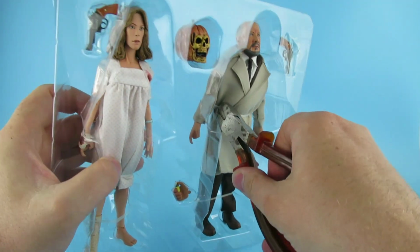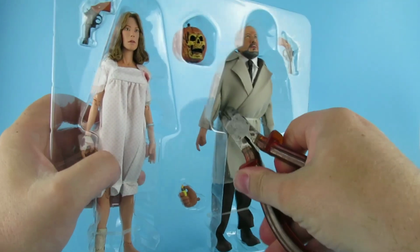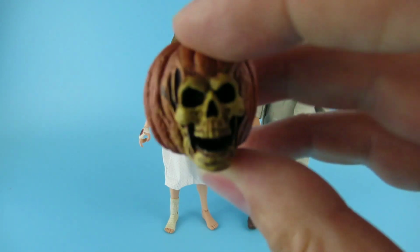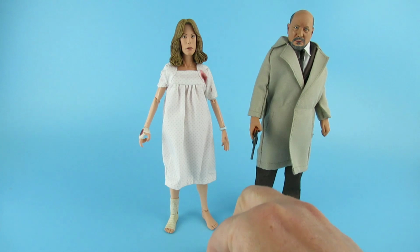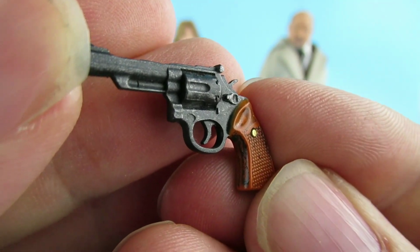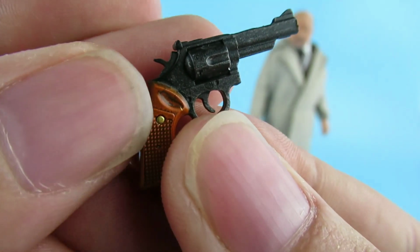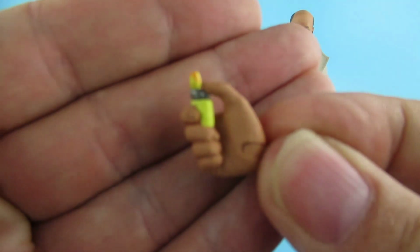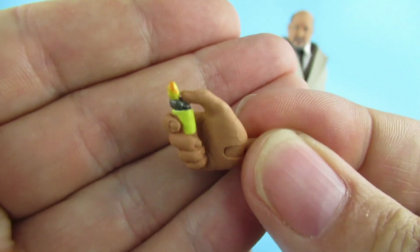So let me find my handy dandy clippers and see if I can very gingerly cut through there. I don't want to cut through his coat. Just give us a second. It's a lot easier if I do it over here, because I can do it properly. And here they are out of the packaging. So we get Laurie Strode, Dr. Loomis, the pumpkin skull thing. Both come with a gun which is the same. Exactly the same gun. Very nicely detailed. I'm sure that'll come in handy for another character. And look at that, his hand with the lighter.